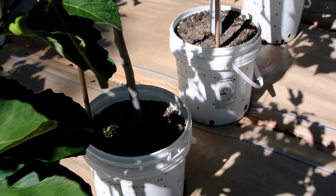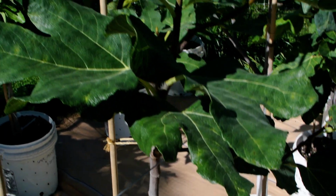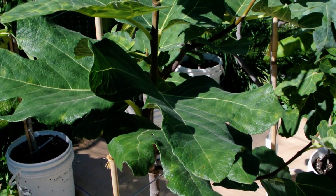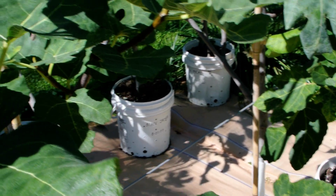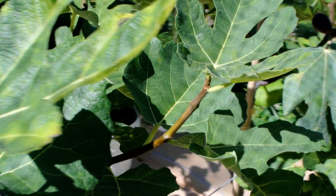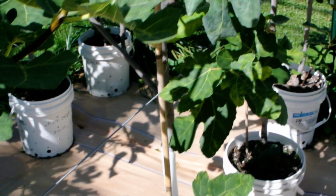Let's go to the next one. It is Marco Polo. This is Royal Marco Polo, Greek variety. I don't have any fruit on this tree yet, and I'm just looking through to see if I have any green ones. So no, not this year. We'll see next year.